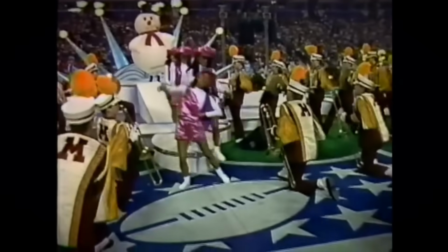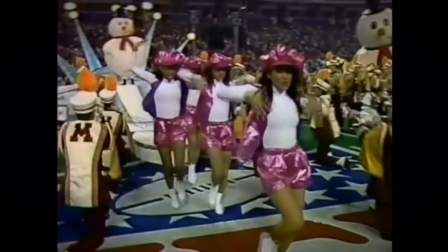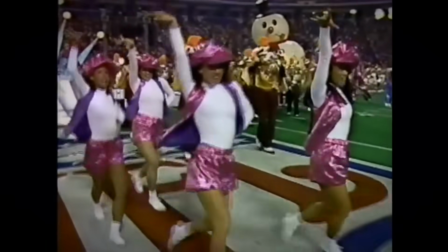You've got Olympic figure skaters trying to perform on a stage that's the size of a parking space, and then since it is the early 90s, there's some kind of horrible hip-hop thing about Frosty the Snowman.